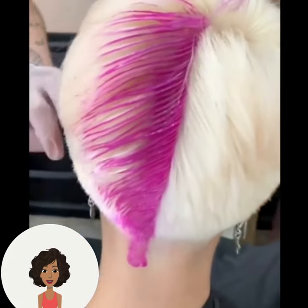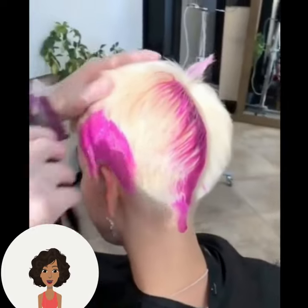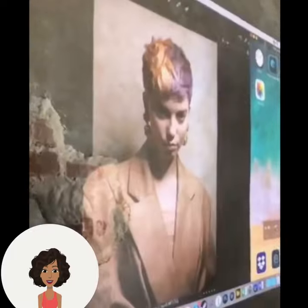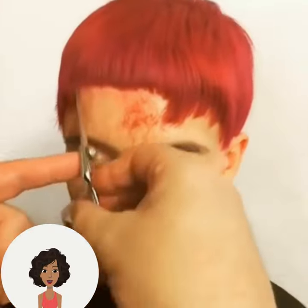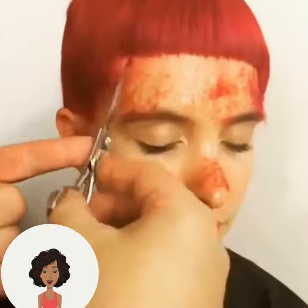He goes in with the color. Looks like pink. Oh, a beautiful split dye. So he did orange on one side, purple on the other. Gorgeous. Then we have another pixie haircut transformation.